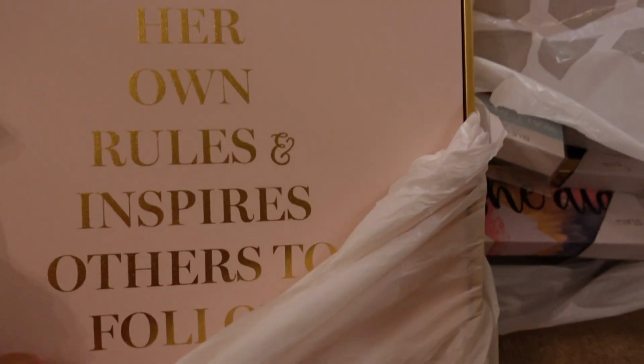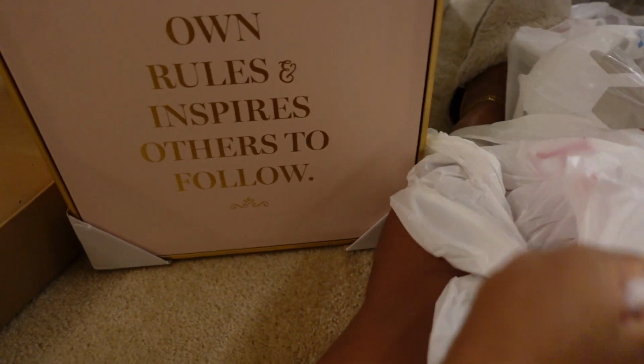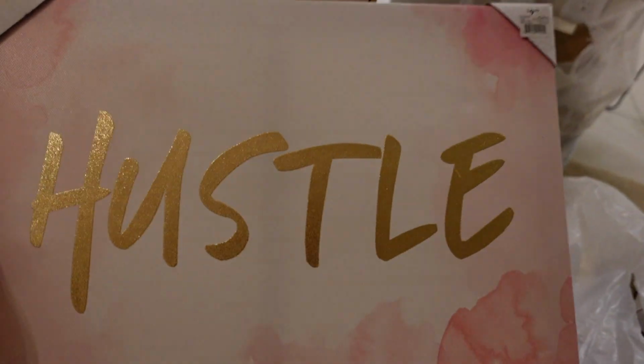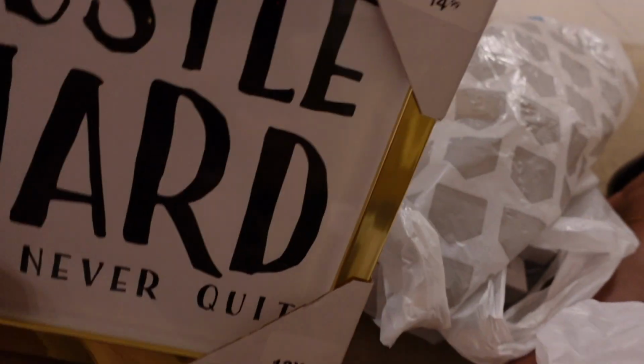So the first one is this. She writes her own rules and inspires others to follow. Yes, that's so true. Well, that's what I think. So that's the first one. I don't know if I'm recording right, but you guys will see after. I have this one that says hustle. I think it's also cute. This is hustle. And I have this that says hustle hard and never quit. That one too.